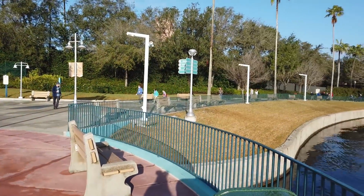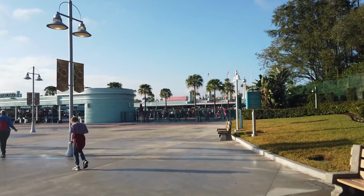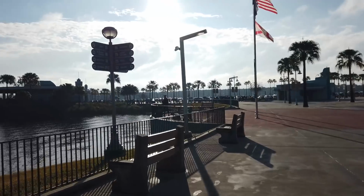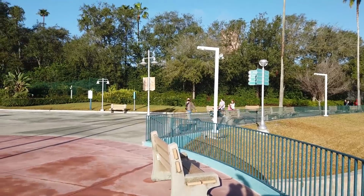But it looks like there she is. Oh, it's busy in there. I see her. Hollywood Studios and Molly. Oh, it's bright. I'm just gonna walk with my eyes closed.